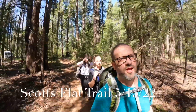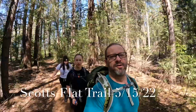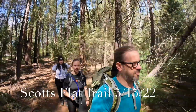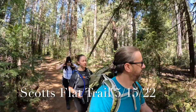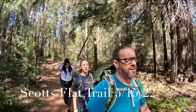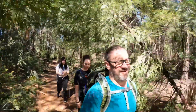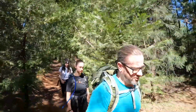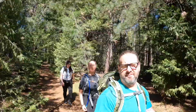Okay, we just started this hike. Yes, we did. It was really confusing. It took a hike to get to the hike? Yes. We did probably a quarter of a mile trying to find the trailhead, and there's still none, but we figured it out through Google Maps. So this is the Scotts Flat Lake hike, I guess it's called.